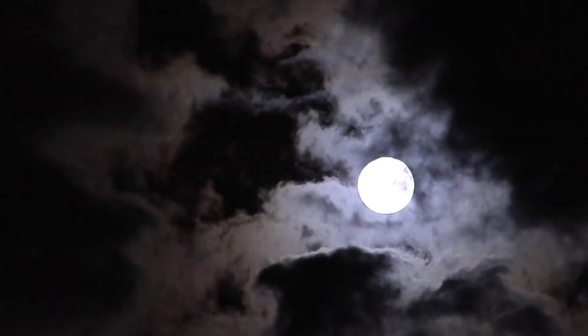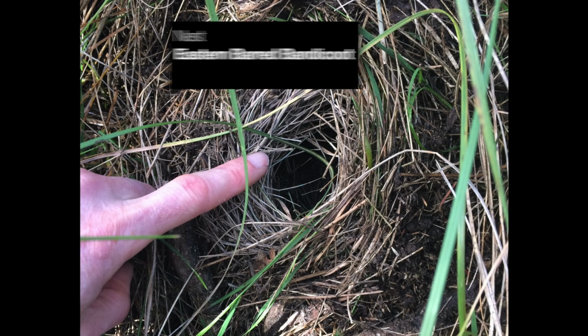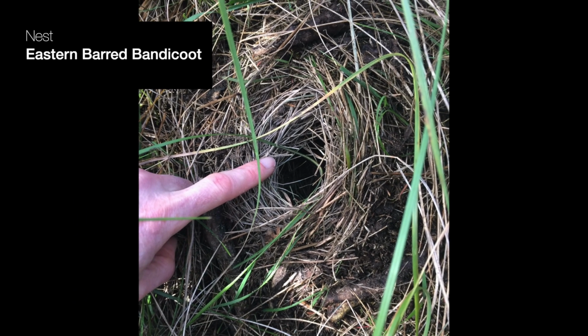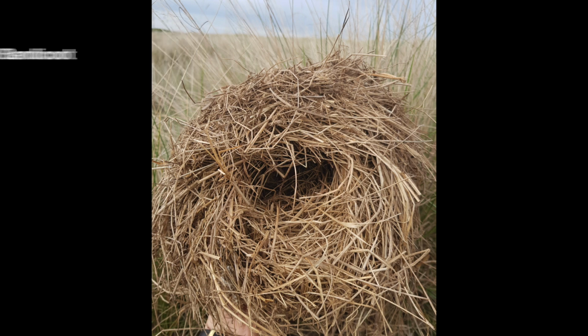So the Eastern Barred Bandicoot is nocturnal, and that means they only come out at night. They probably do that to avoid the predators, things that will try and eat them. And during the day, they sleep in, or they make a little round nest, and they sleep in that. Well, they first find a thick tussock of grass, a place in which they can build that nest. And then in that, they find and sort of weave this football-sized, round nest of grass.